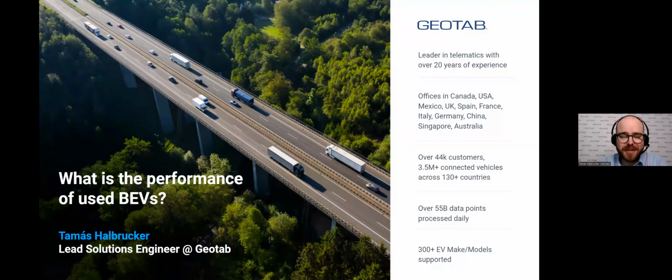Really good insights into the used car market and data there. So I'm following the used car market in the last few years, and it's been quite a ride, and it makes me excited about what's to come there too.